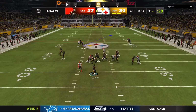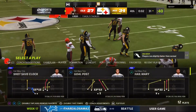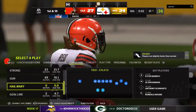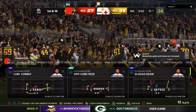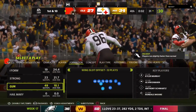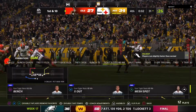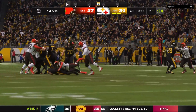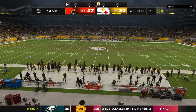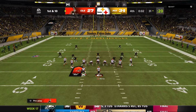Now it's Fields. And he's brought down. Can't do anything with a football. It's a sack and a turnover on downs. Mike Tomlin takes a shot here, but to no avail. And the Browns are going to get this thing back. Excellent field position. Line of scrimmage, the 31 now on 1st and 10.